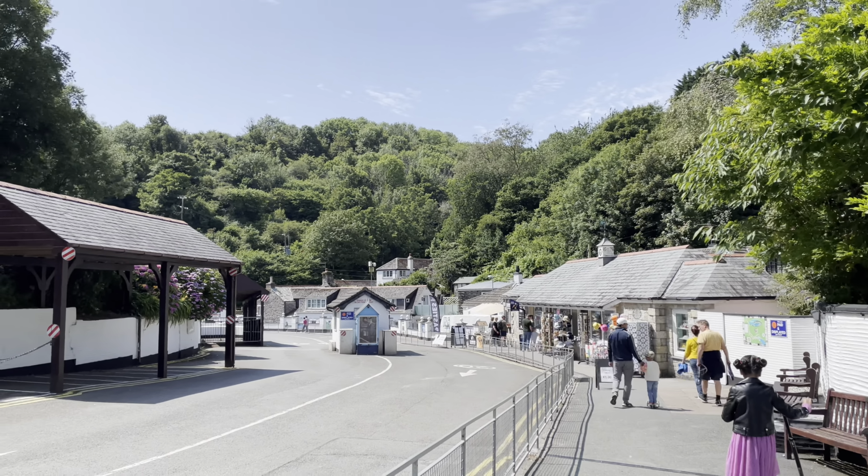Behind you. It goes right up to the top. It looks further, sometimes Polperro itself. I want to break out of there. The view from the cave is mesmerizing.